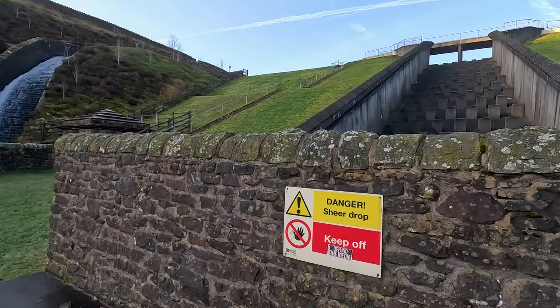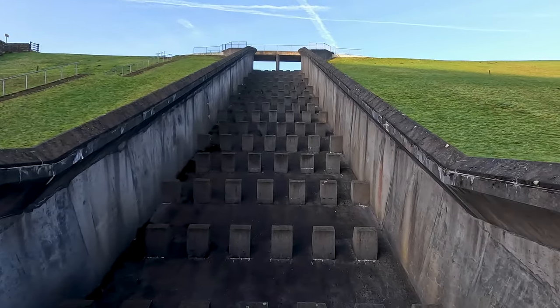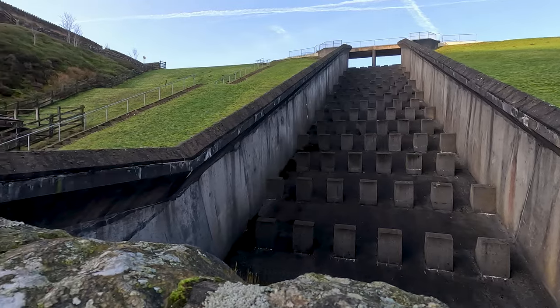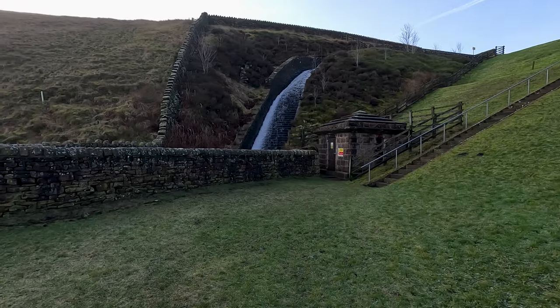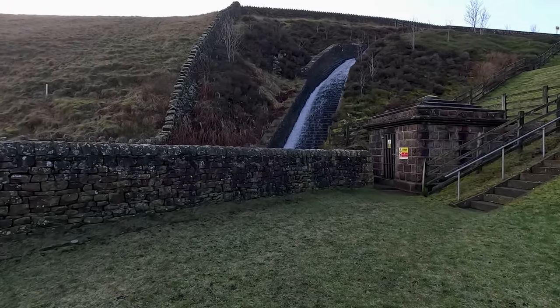Over to the right, you can see the spillway. Just past the steps, you can see the water chute coming down from the side channel spillway.